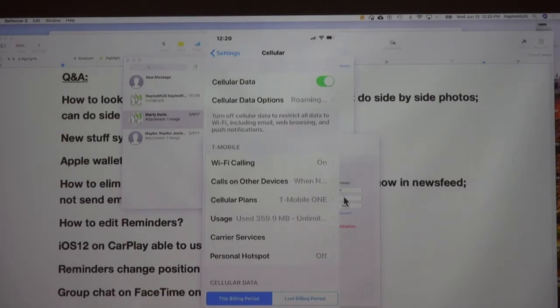You said you have to have Send as SMS if you want to talk to Android phones. But I send text messages to Android phones all the time, and I noticed that my Send as SMS is off. Yeah, me too. Do you have the MMS one on, down below? Okay, so how's that different from SMS? I don't know, I guess it works.